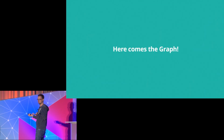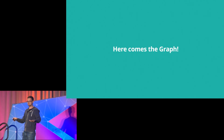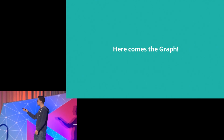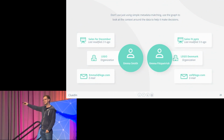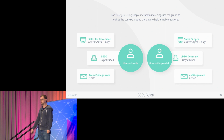So here comes the graph. Because I would argue that this is where most companies have got to. They're taking a metadata approach to cleaning data. So when we actually try to solve this problem with the graph, taking that metadata example in the previous slide, it was slightly fuzzy, if not hard, for us in the room to figure out if they're the same person. Much harder for a computer.